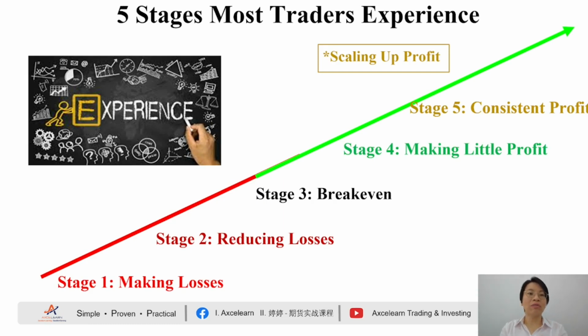Because this is one of the ways that if we are able to identify which stage we are, then we will know how to overcome our problem and what kind of challenges that we're going to experience. For example, if you're at stage 1, moving to stage 2, your challenges will be much different from those who are moving from stage 4 to stage 5. When you are facing different challenges, your solution or the way for you to overcome will be different as well. So it's very important for you to be able to identify which stage you are in.